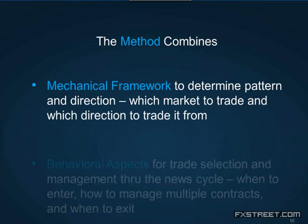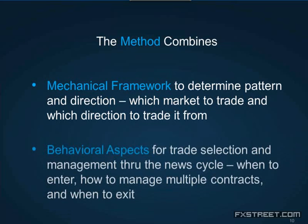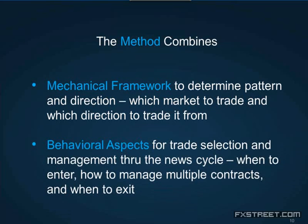At the same time, though, you do need to have behavioral aspects, particularly for trade management, and particularly if you're going to trade through the news cycle. You have to know how to manage a trade. You need multiple contracts. I exit my first contract automatically. That's mechanical. I know based on where my stop is. If I have a 12 pip stop, then I'm generally going to look for an 18 pip profit, and that's automatic. So I put 2 on. If the stop is 12 pips, I take 1 off at an 18 pip profit, and then I manage the second contract based on momentum generally.